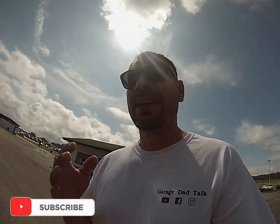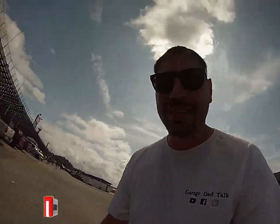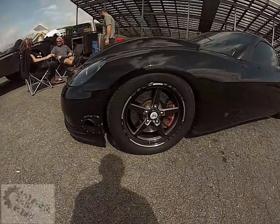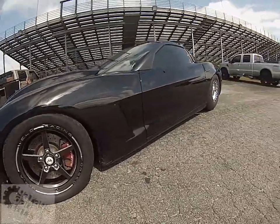So this is the Corvette that we actually saw online. Buddy Chase actually was telling me about this and a few others. I'm glad we finally got to see it, because this might be the future of our build. We'll see. All right. Got the big hood on there. That's exactly where it needs to be.